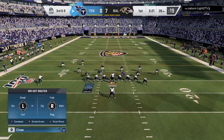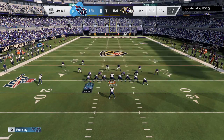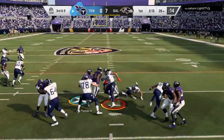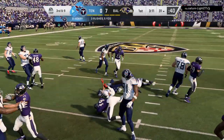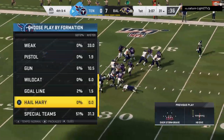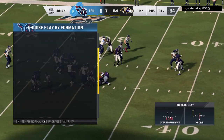Hey, Charlie. Mike 48, Mike 48. I'm coming. On 3rd down, Henry. And he's going to be brought down short of the first at about the 31-yard line. It's a gain of 5, but it'll lead to a 4th down.